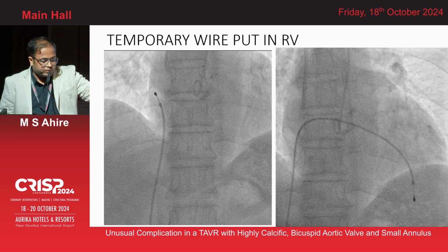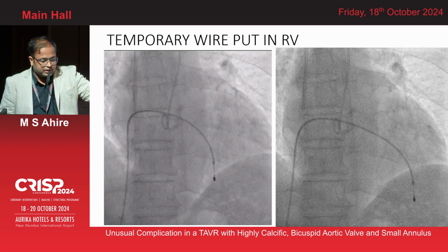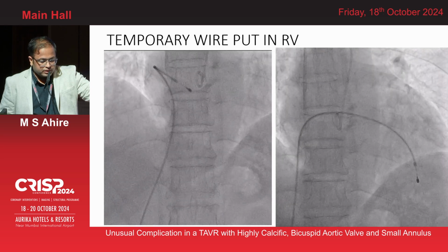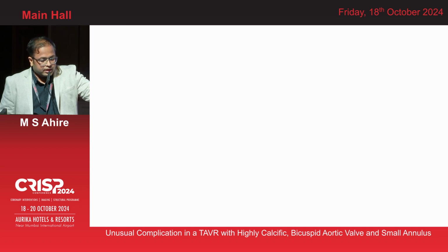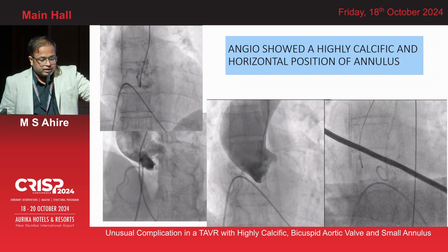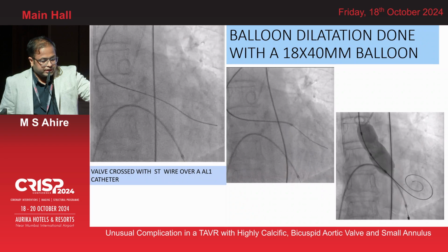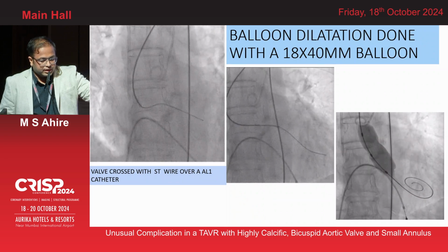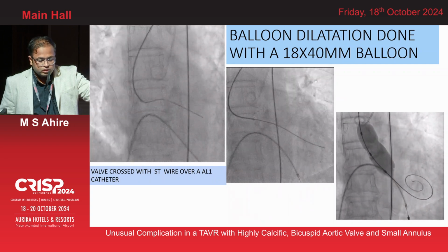We started by putting the temporary pacemaker. Because of the anatomy it was a little bit difficult, but finally we put it in successfully. You can appreciate the calcium here. It is a very heavily calcified valve. Angiogram is done, and it is suggestive of a highly calcified and little bit horizontal position of the annulus. Then we crossed the ST wire over the AL1 catheter and successfully crossed, and after that dilated with an 18 by 20 millimeter balloon.